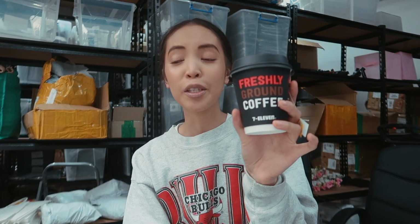Got to start my day with a 7-Eleven tea. Can't believe these are $1. That's so cheap. Even coffees and stuff, Hao is obsessed with their coffees. It's honestly not that great, but I guess you kind of just get accustomed to it because it's convenient.